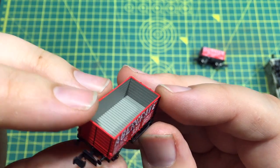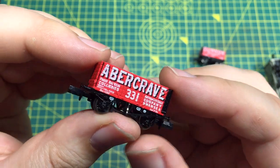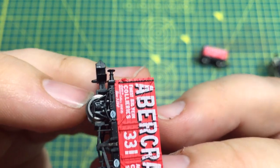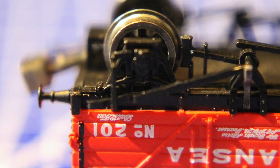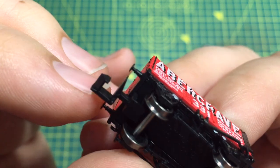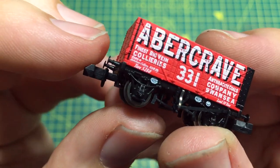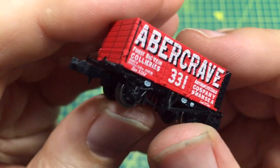It doesn't look odd. Certainly, some weathering will really bring out the detail on this. We don't have sprung buffers. Wouldn't really expect it. But look at the buffer heads themselves there. They are quite robust. It's difficult to tell with my eyesight whether they're separate pieces or actually part of the underframe moulding. But certainly, if you can't tell, that's normally a good sign. They do look really, really nice.